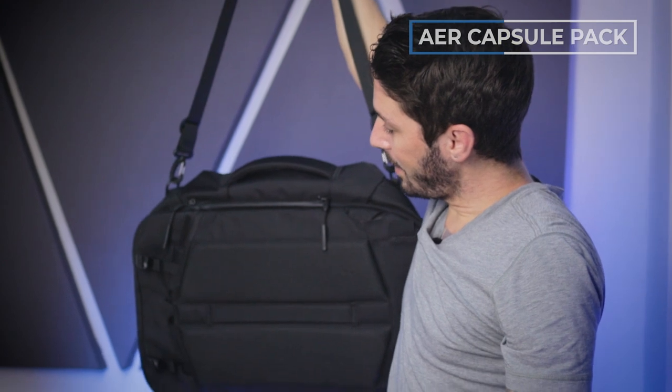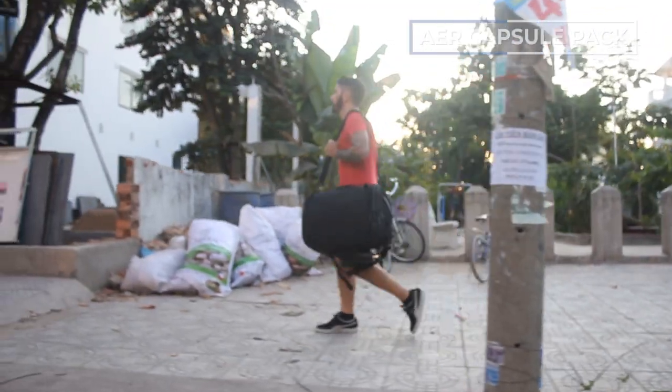The comfort, as with all Aer products, is exceptional. But my favorite thing is that you can go from backpack to duffel. What? And it's a really clean duffel experience. Some backpack slash duffel hybrids try to do this, but not all pull it off the way that the Aer Capsule Pack does.